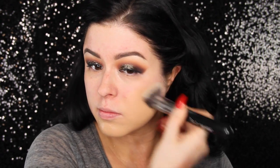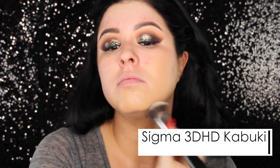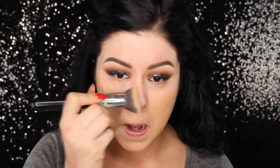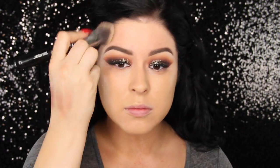Then I'm taking the Too Faced Born This Way foundation on my 3D HD Kabuki brush from Sigma. This isn't actually the color I should have used. I have a darker one that I should have used. So at first, my face and my body are still going to look like they're totally different colors as this process goes on. Later on, I will fix it with bronzer and with contour, but just bear with me in the beginning when it looks like I'm a million different colors. I was having a little bit of an off day with my complexion here for a second. But yeah, I'm just going to work that all over my skin with my brush.